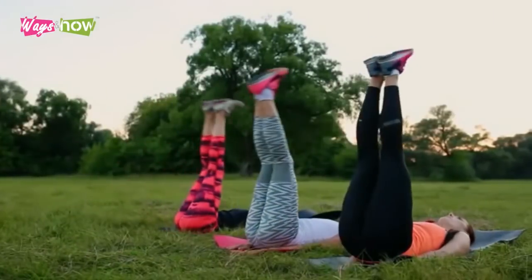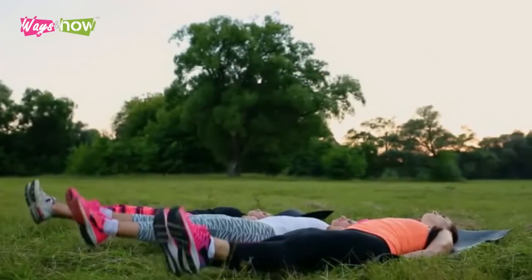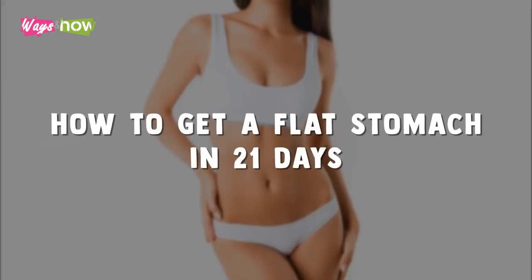All it takes is some dedication to a belly-shrinking diet and a regular core-intensive workout. If you are up to the challenge, here is how to get a flat stomach in 21 days.